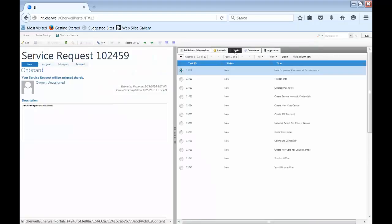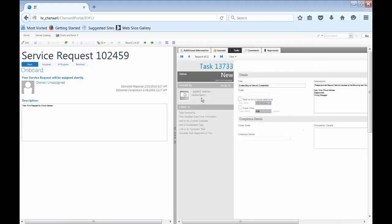Oh, it is there. So there's Chuck's, and all of the other additional tasks have been created. And if you have worked with requests in Cherwell before, you know that tasks are individual pieces of work that are assigned to different teams to work. And this will show up in their dashboard as an item that they need to go look at. And when this facilities person goes into that task, they'll have a view of the overall request as well as the candidate so they can understand a little bit better about what they're providing and the location for that.